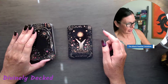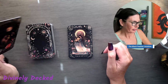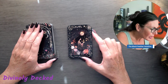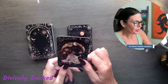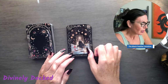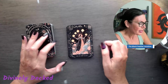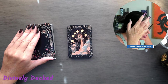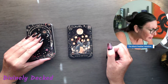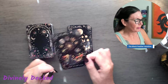Ace of Pentacles. I love that. Two of Pentacles. Three of Pentacles. So this feels like collaboration with nature, collaboration with the moon or the sun. Four of Pentacles. Five of Pentacles. Six of Pentacles. Seven of Pentacles. She's got just a tiny little one in her hand that she's getting ready to initiate.